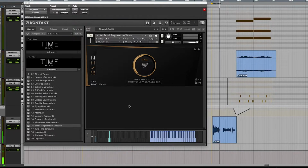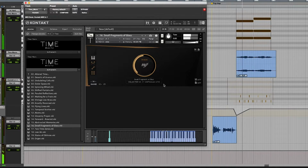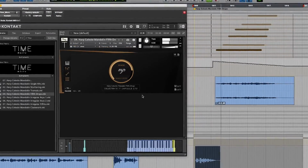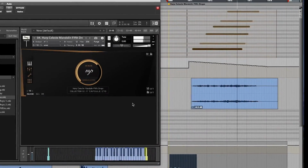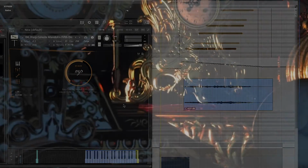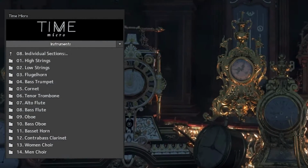Time Micro has some really cool patches. This one, for instance, you could even use with a trip hop beat. There's also this gorgeous Harp Celeste Mandolin Fifth Drops patch. Of course, there's also choir, strings, winds, brass. So let's take a look at the whole package.